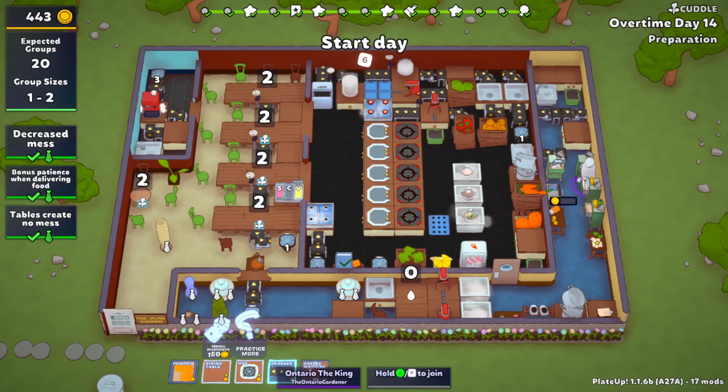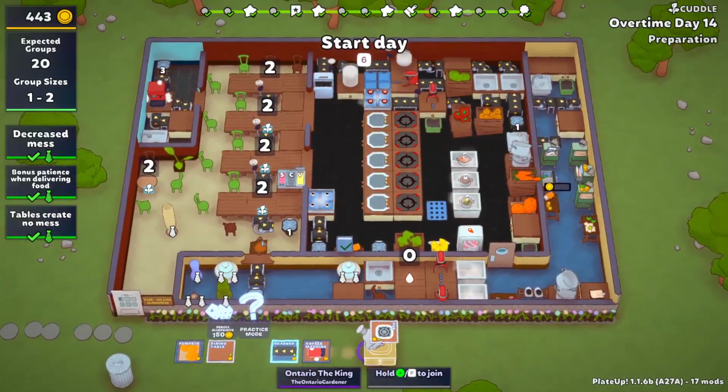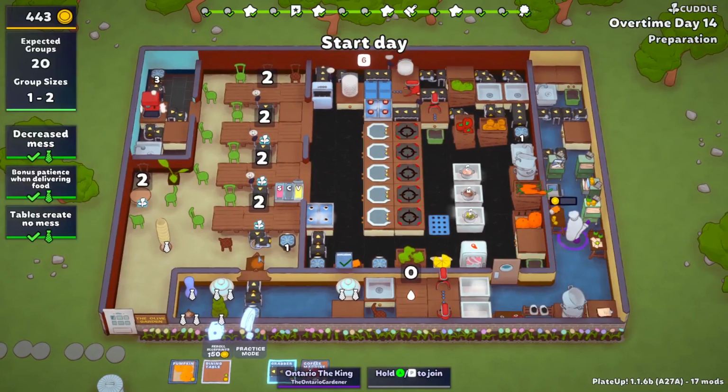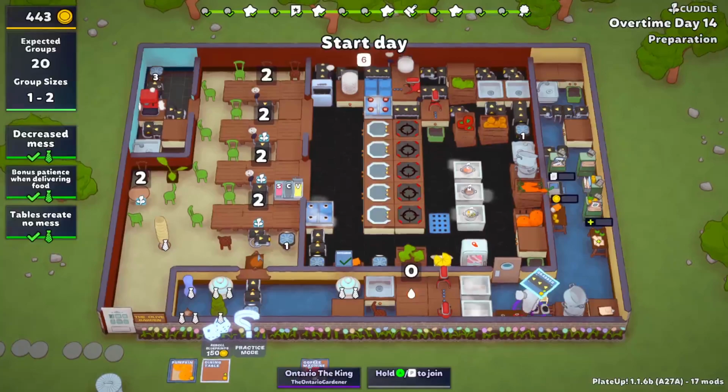The prep stations, I don't think we need anything else right now. What's in this one? Nothing. So we could probably just put the hob in here, I guess. Yeah, I don't really need anything else. Just the grabber, I guess. We could put the grabber up here to copy or something.